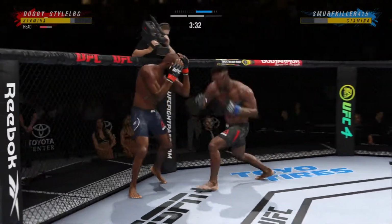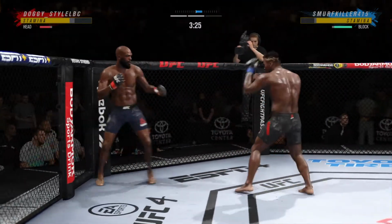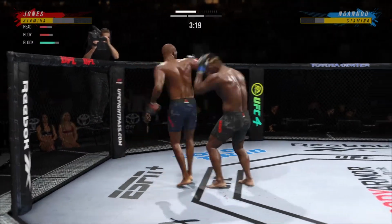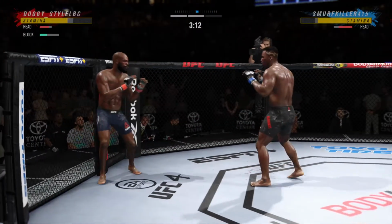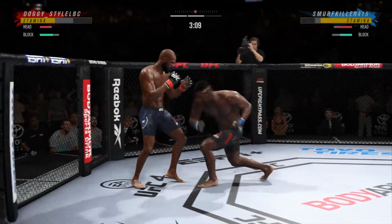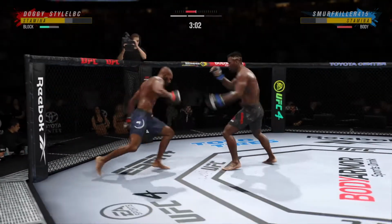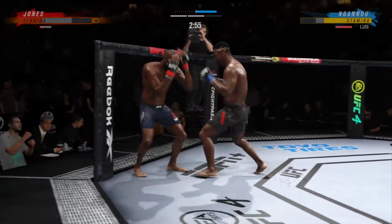Just misses there with the left. Back and forth we go! Oh! Oh, big elbow. All right, so a good job defensively by him here as he raises the guard and prevents any damage. Shades of James Toney, always seeing things coming at him. He's such a great defensive fighter.